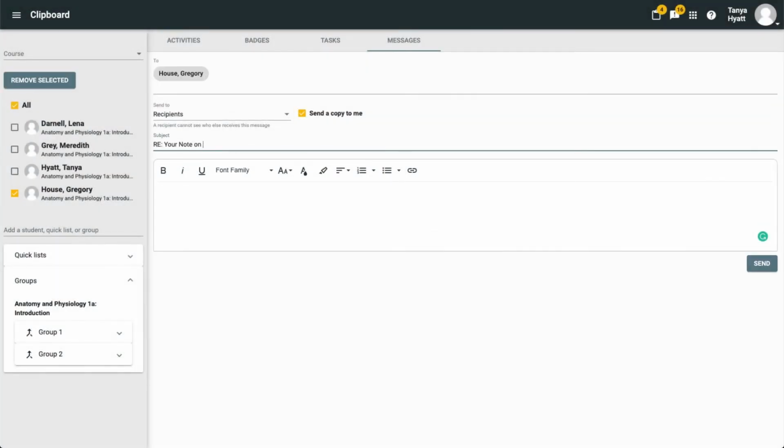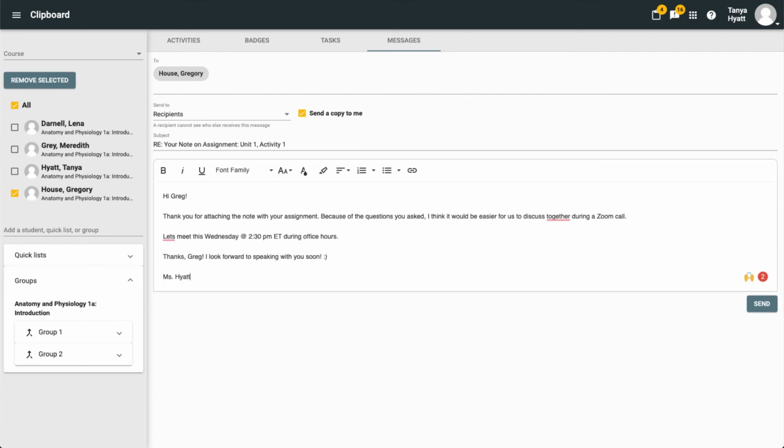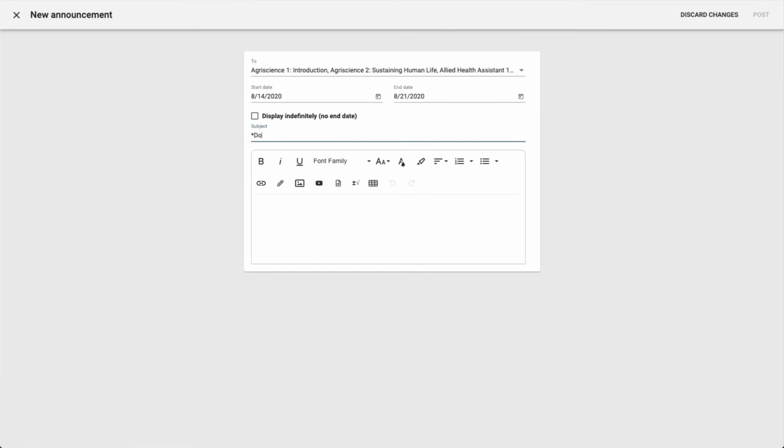Using the inbuilt two-way communication keeps you and your students' communication in one central location. There's no need to jump out into your email to send communication to a student about an assignment, grade, or task. You can send notifications to your whole class, groups of students, or individual students. You can also create new class announcements.